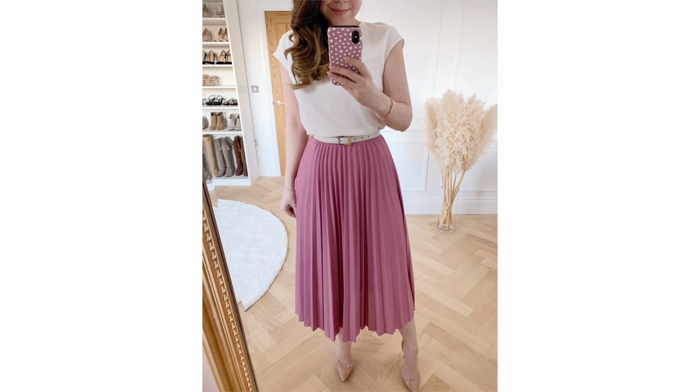And it's just the most useful accessory, especially during the summer months. If I am just wearing, you know, a simple dress or a pleated skirt, I just want to make it look a little bit more special. This is 100% what I'm reaching for.